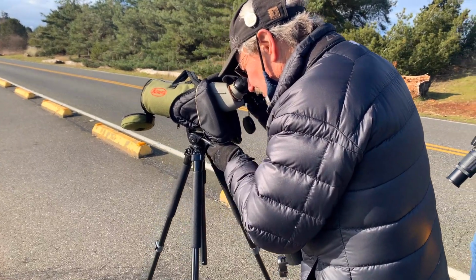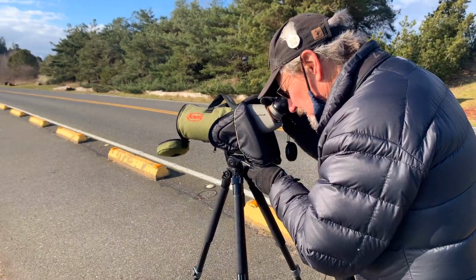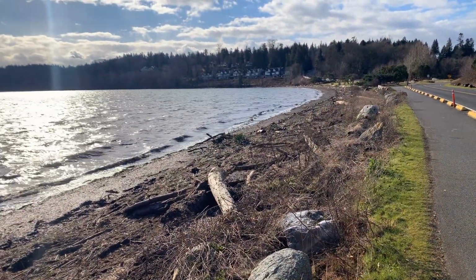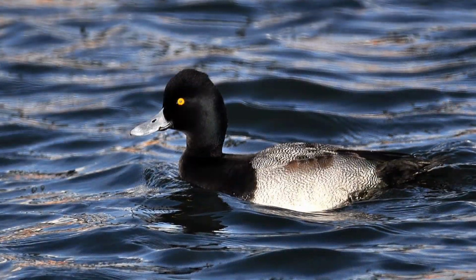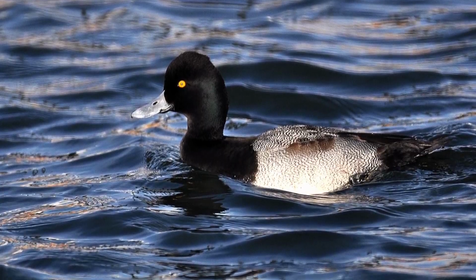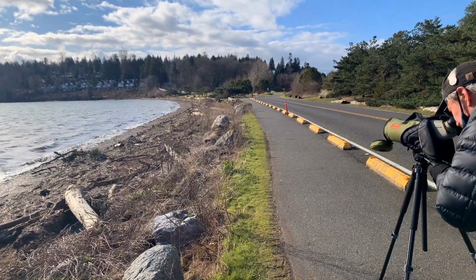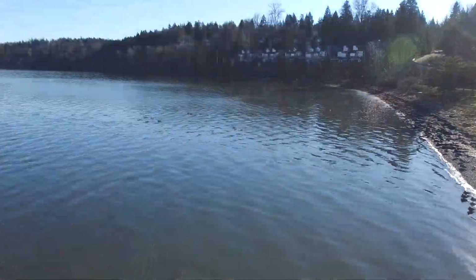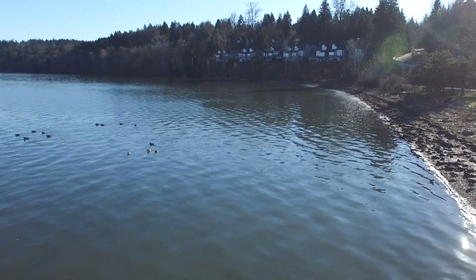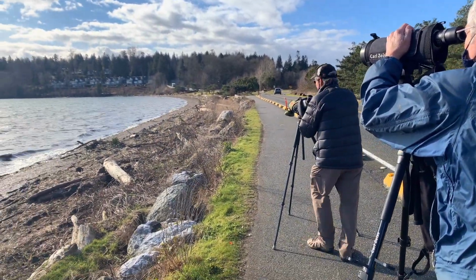Looking into the sun here, it's a little hard. So here's a flock of scaup, and these could be lesser scaup. I'm not 100% sure, but on this side in the harbor we sometimes get flocks of lesser scaup, and that's what they're looking like to me. They do, yep, a little smaller head. I can't get the best field marks, a good look at the bill or in flight, but from their shape and size I'm guessing these are lesser scaup.